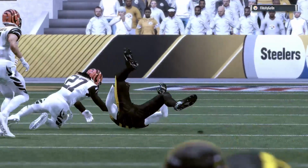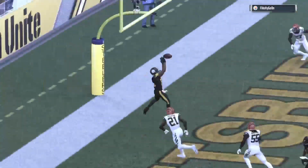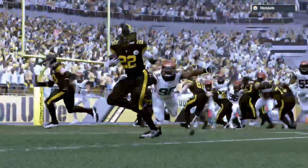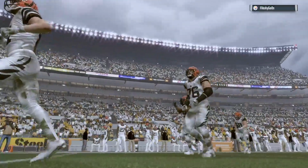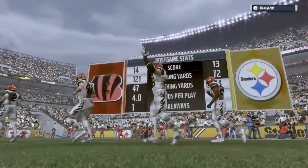So for Cincinnati, they continue to make their case for the playoffs as they move to 9-3. And they'll head back home next week to take on the Baltimore Ravens. Meanwhile, for the Steelers, this season is beyond salvage now as they fall to 2-10. And they'll be back home next week as they're set to take on the Carolina Panthers.